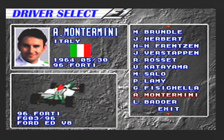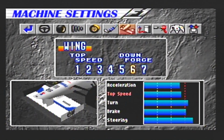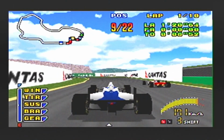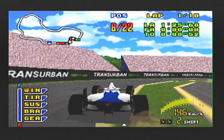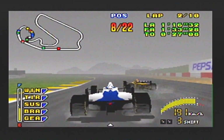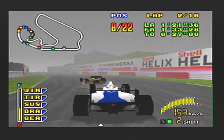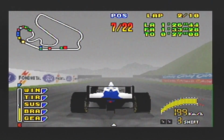You'll start off the game picking a car. Each car handles the same, but there are options you can change, such as the wing angle, tires, suspension, just to name a few. Changing these things impact how the car handles significantly. Controls are okay, but you'll have to figure out which setup is best for you. The sound in the game is awful. While racing, there isn't any music. There's just the high-pitched sound of the cars that is really annoying, making you want to put it on mute.